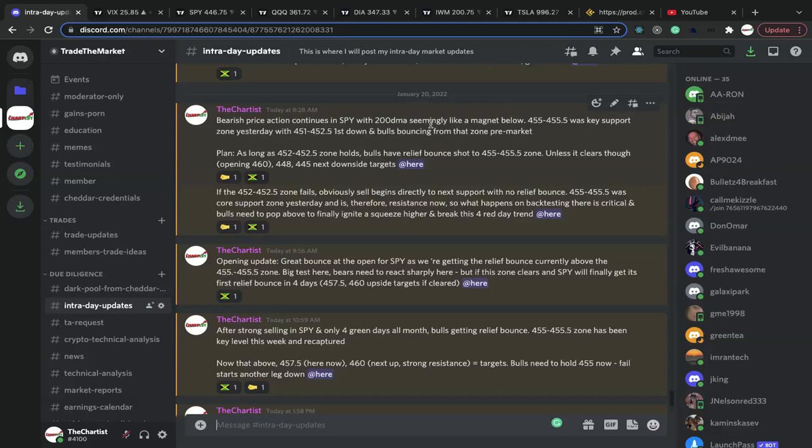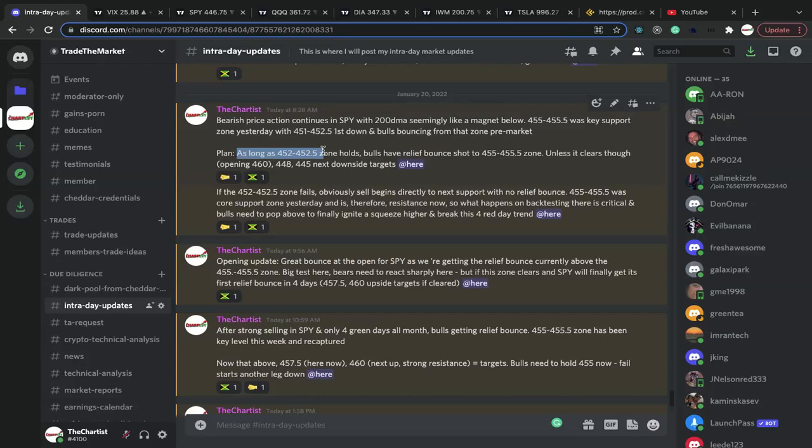Today I talked about how 455 to 455.5 was key support yesterday. We lost it and dropped down to the 451 to 452.5 zone. So today the plan was to watch the 451 to 452.5 zone, where we should have a chance at a relief bounce up to 455 to 455.5.